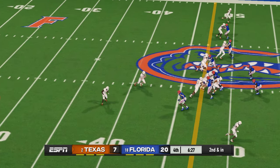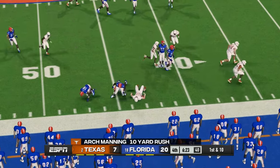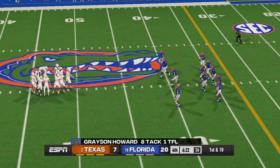Tries to get around the corner. Makes it out to about the 43. Gain of 10 on the play. First down.